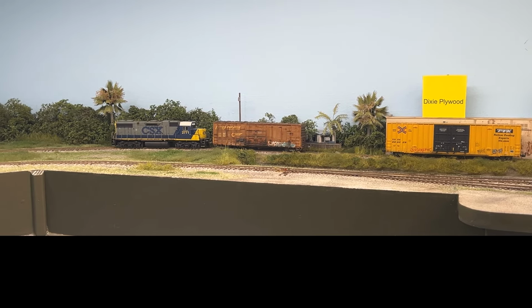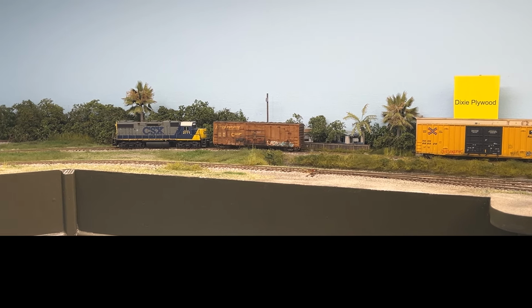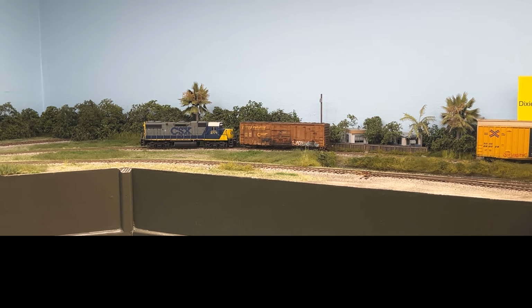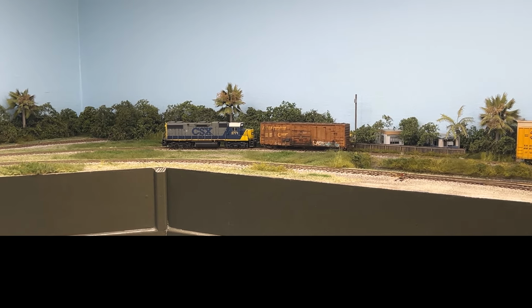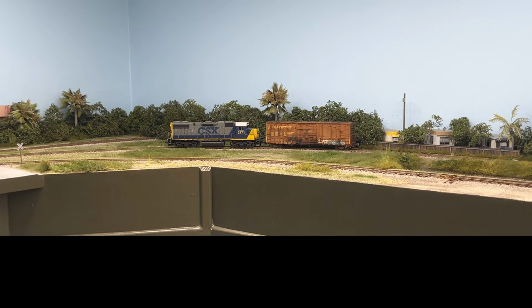So you can see we got a lot of play value out of a relatively small area. We weren't doing anything contrived or toy-like. It's the way the real world runs. So we were able to get a lot of enjoyment out of something relatively simple.